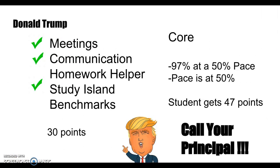Here's Donald Trump. Donald's doing pretty good in his core. He's going to get 47 points, but he's missed his benchmarks. Guys, that's a game changer right there. You need to call your principal. You need to set up a path. That's going to hurt you financially as far as your bonus goes. It's going to hurt your performance. It's going to make you go from a B to an A. This is a student that they really need to get taken care of.